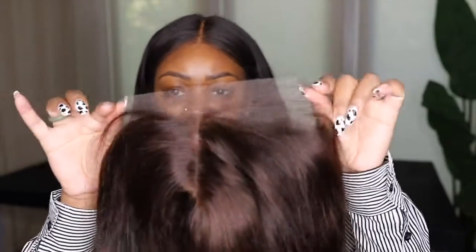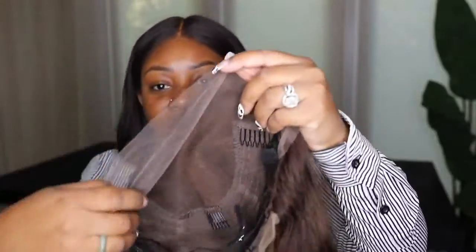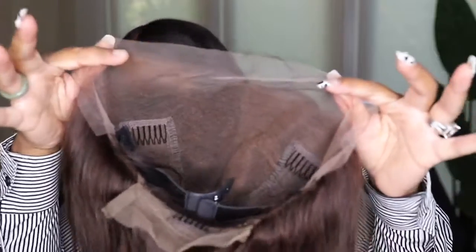But today we're going chocolate brown, and this one is set as a center part. This is a look at the inside construction of the cap. Let's go ahead and cut off the excess lace and install her.